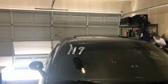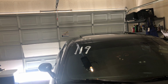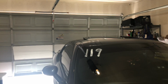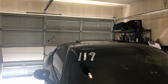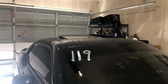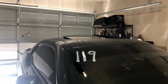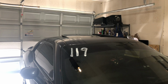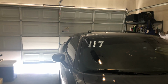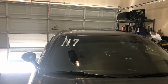Now, I was able to get 3 runs in last night, and I left the track around 9:30. Had a friend of mine show up at around 6:30, and he didn't get his first run in until sometime after I left. I think around 10 o'clock is when he was able to get his first run in. So pretty much it was a 4-hour delay for him to get a run in.